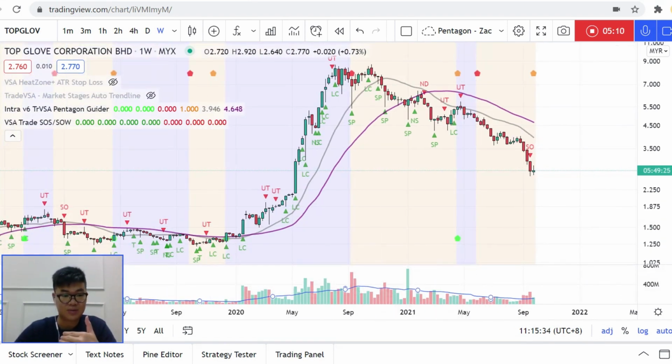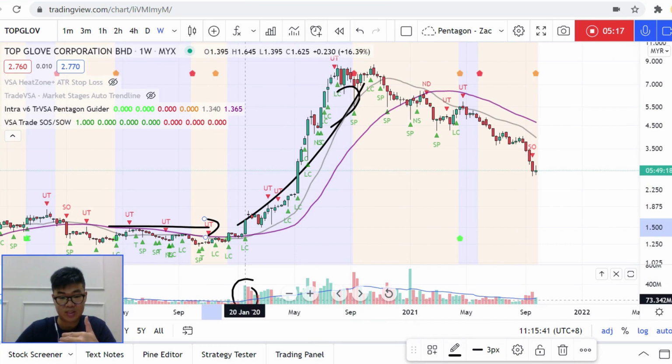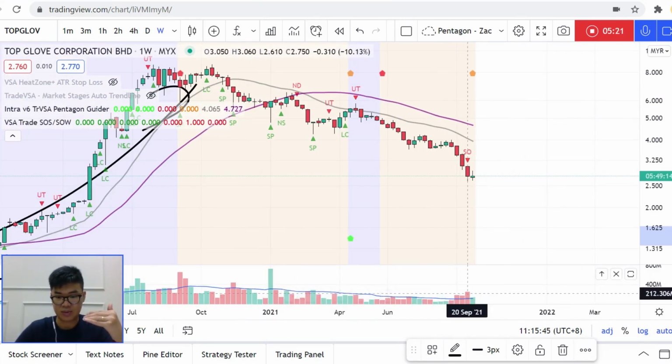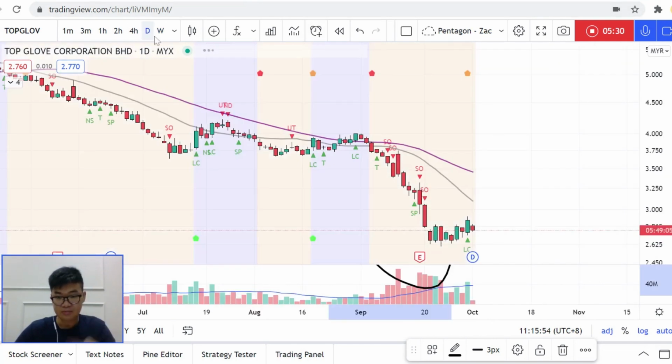Look, previously over here when the trend changed from accumulation to uptrend, the volume was way above the midpoint of the volume MA here. So this one is still, for me, an average volume. It's not a big volume that can change the trend overall. Again, not so sure.